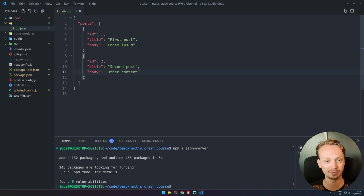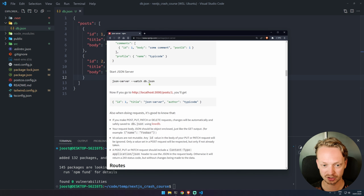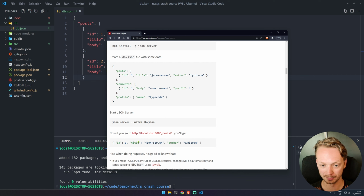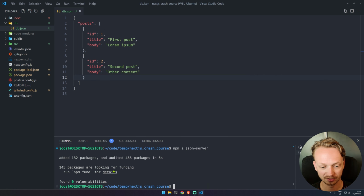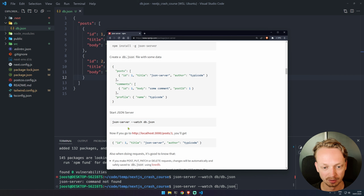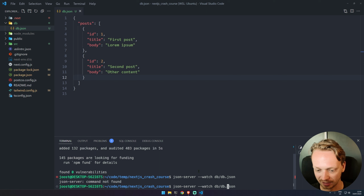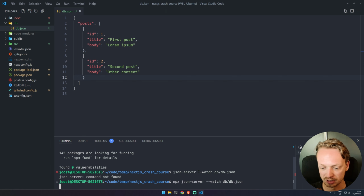Okay, so we now have our little database here. It's an object with a posts array, and we have objects in there for the posts. So now what we should be able to do is run this watch command, and then we should be able to request things like /posts/1. So let's run this command. And we don't want to point it to db.json, but db/db.json. Oh, command not found. Oh, they wanted me to install it globally. Well, we don't want that. So let's just use npx to execute json-server.